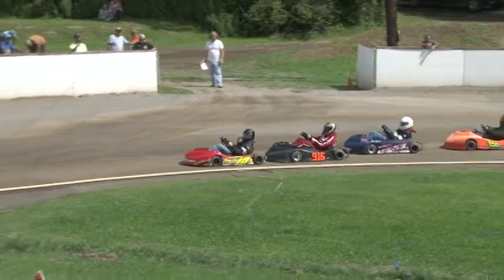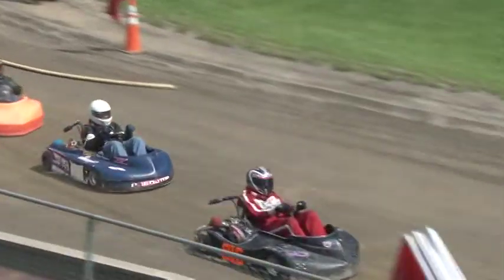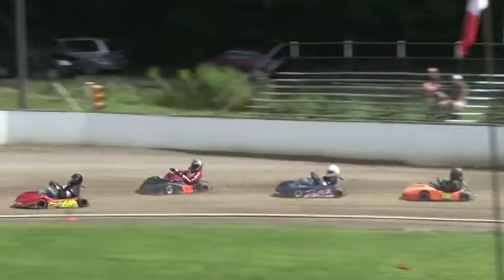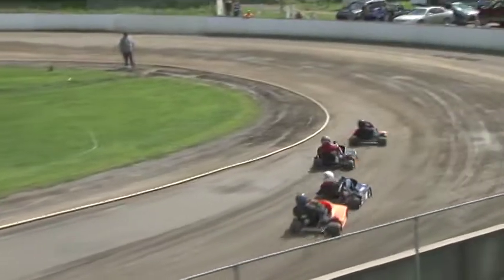Clone Heavy ready to go off turn number 4. Green flag in hand, it's waving, and down the front straightaway they go. The 19 of Larry Fawcett out front into turn number 1. The 916 of Bobby Hall Jr. right there second. They ride it into turn number 3, leading lap number 1. It's going to be the 19 of Larry Fawcett.